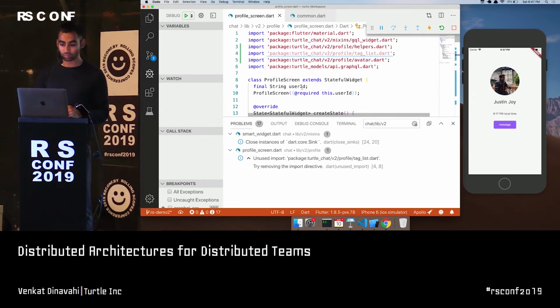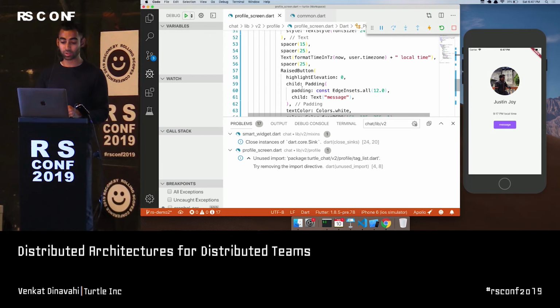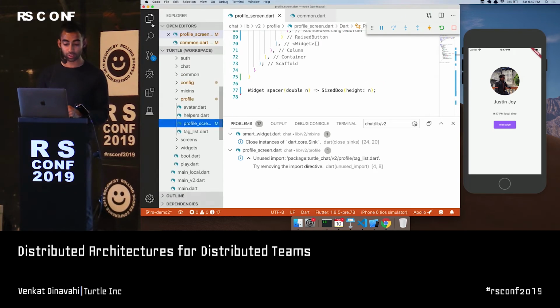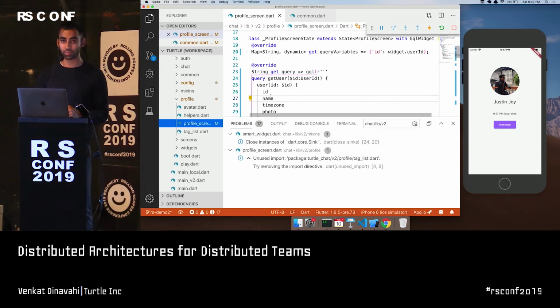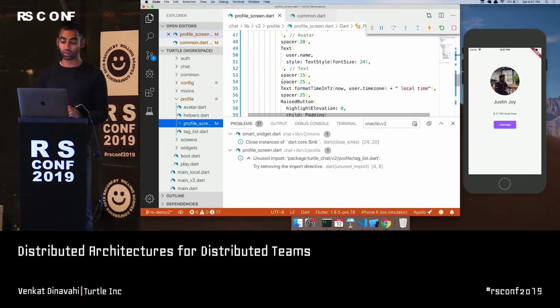So again, imagine somebody comes to the profile screen and all they have to understand is this folder, right? And then they come to the main widget and they just see the APIs up here and they see this down here, and the developer experience of just getting code completion and it correcting you as you're typing, right?